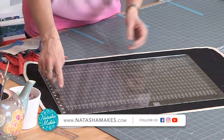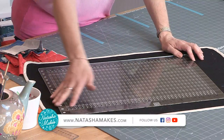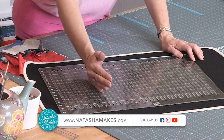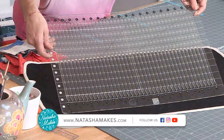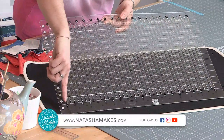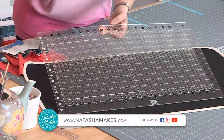Now what you've got is 0, half, 1, half, 1.5, 2.5, all the way through it. So every half inch increment, you have got a little slot there. It's kind of teardrop shape, can you see? And you put your rotary cutter blade in there, and then that is your guide. So you cannot go wrong.